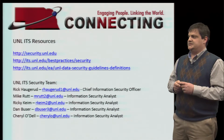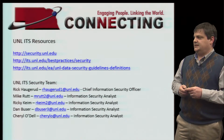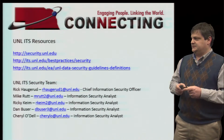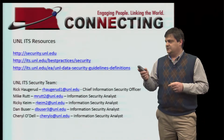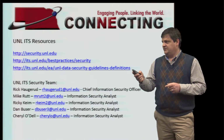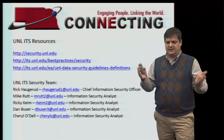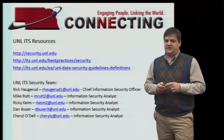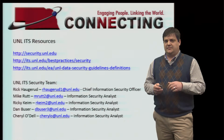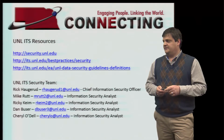UNL ITS resources. We have a number of great resources to look at. Pay particular attention to the last URL link here. This will give you some ideas on how to set up data classification in your policies for your business. Data classification is a great way to start a whole security program and add protections around the data you have.